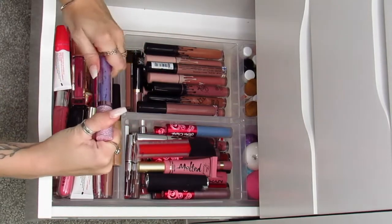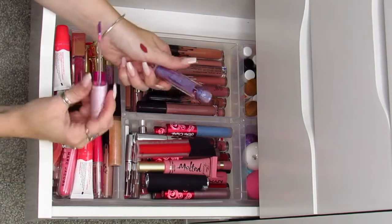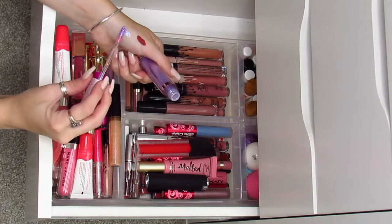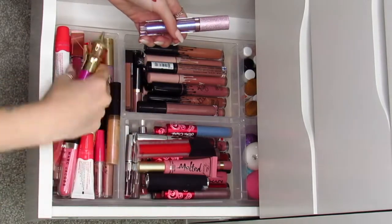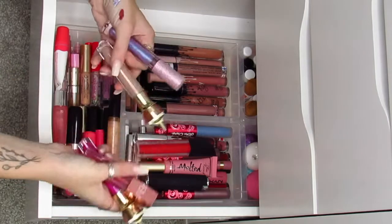This is a Lime Crime Diamond Crushers, one of their Diamond Crushers. These are so pretty. So they're a lip topper, kind of like the Jouer ones, but look at that. That is stunning. Then we have some of the Jeffree Star. We have a NARS Orgasm lip oil, another Jeffree Star.